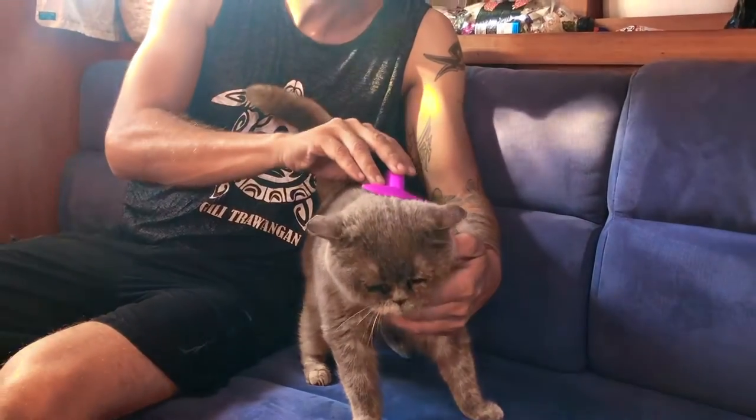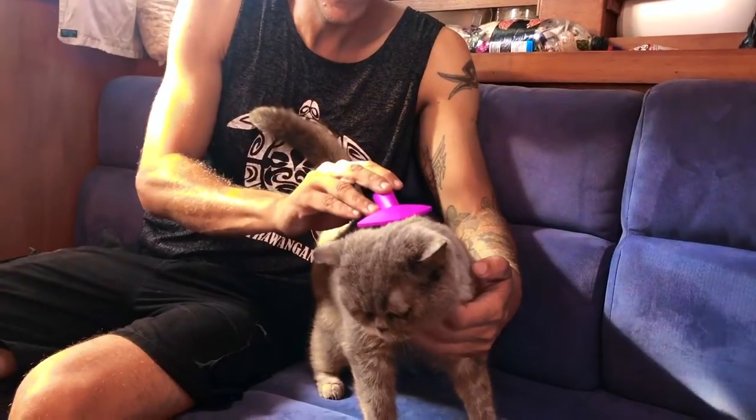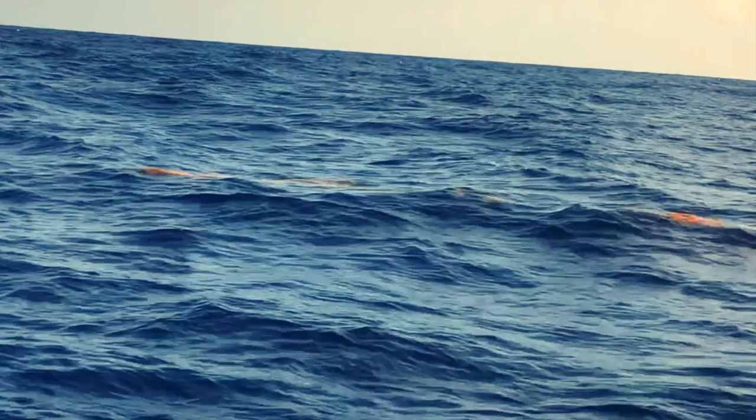The cats have been able to relax a bit more. We've been able to look at lots of flying fish. So that's all been lovely.